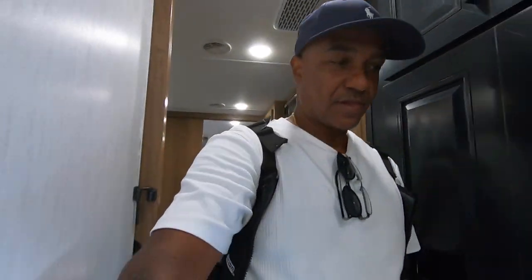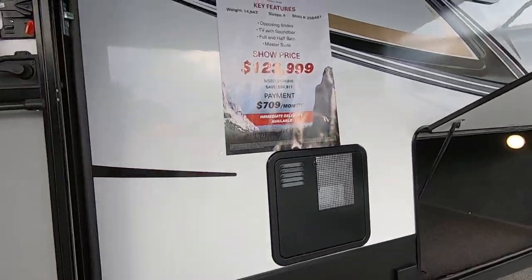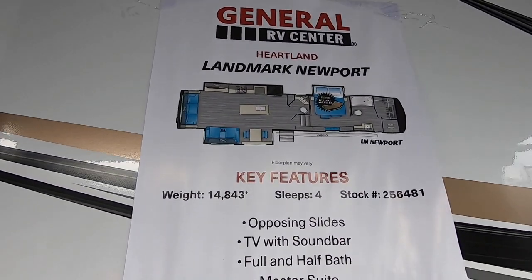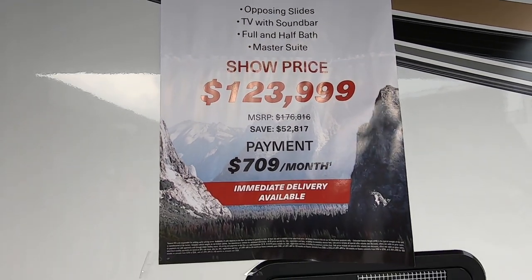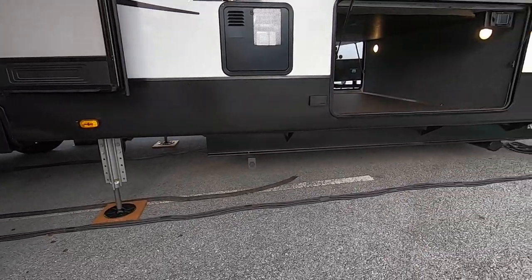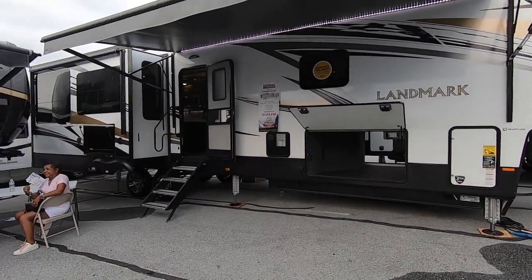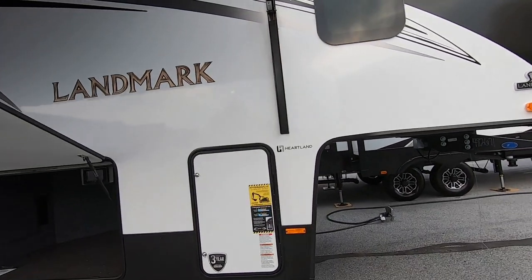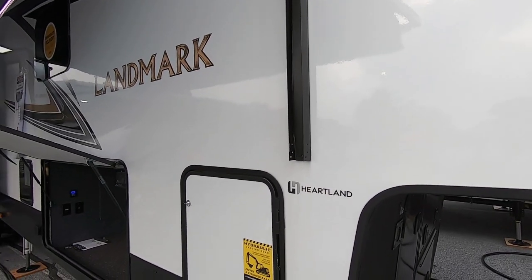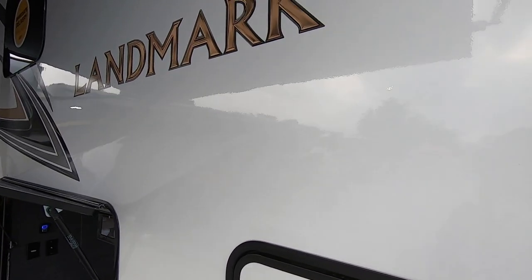This is a fantastic unit, folks, that you have to see. It is a Landmark brand by Heartland. Normally, these units come with full body paint, but the sales rep told us that this one is one of the only models that doesn't have full body paint, but it does have the gel coat, which is very, very shiny.